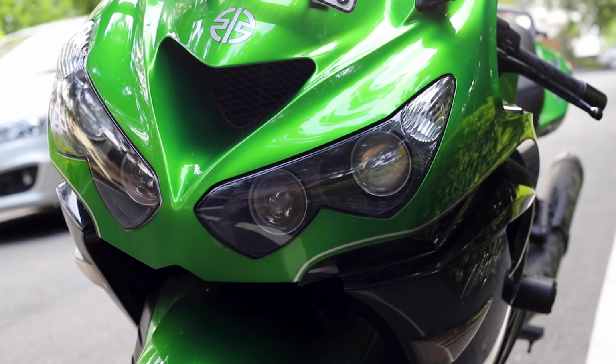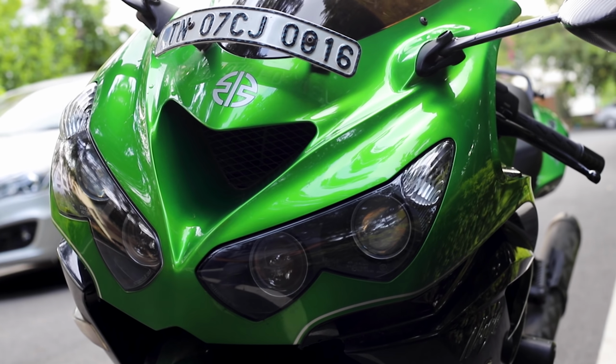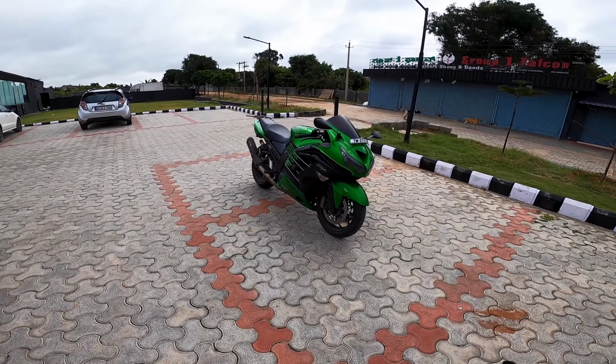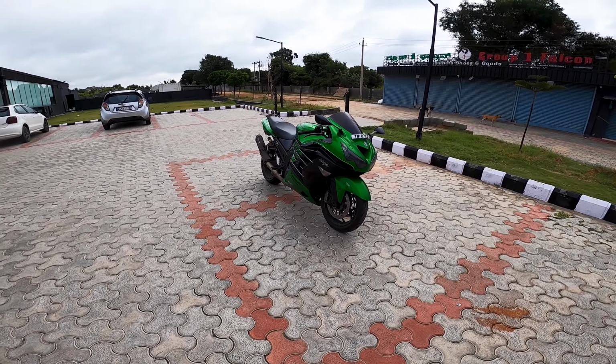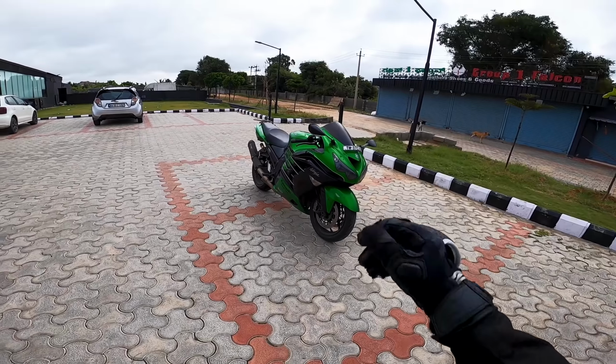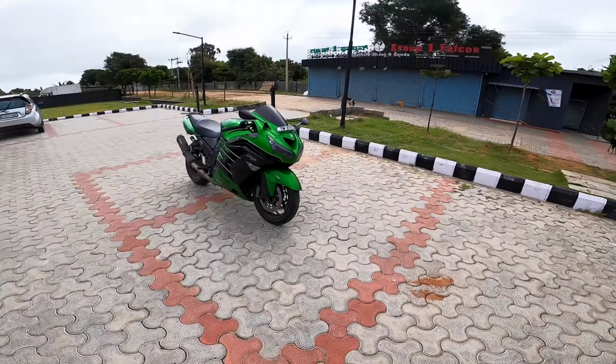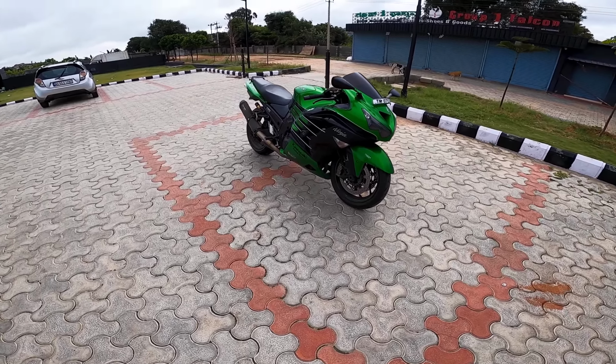Next level thing, I want to say that the ZX-14R can be considered a synonym for flying low. That's this machine. You don't know what speed you're cruising at. You're so comfortable, you are under that air pocket. Even with the stock visor itself, I'm so comfortable riding this motorcycle on this kind of Indian highway. So let's look at each and everything.